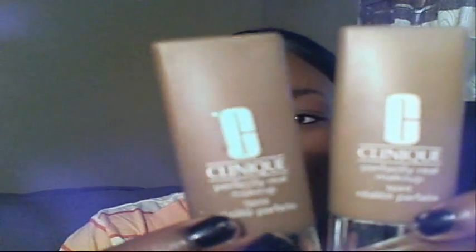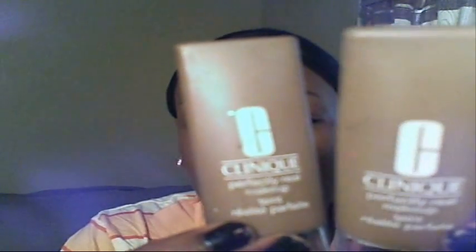Okay, so I have my next two Cliniques. I have 48 and 50. This is my summer color, and this is my all year round color. These are great because they're super blendable, except that they transfer.